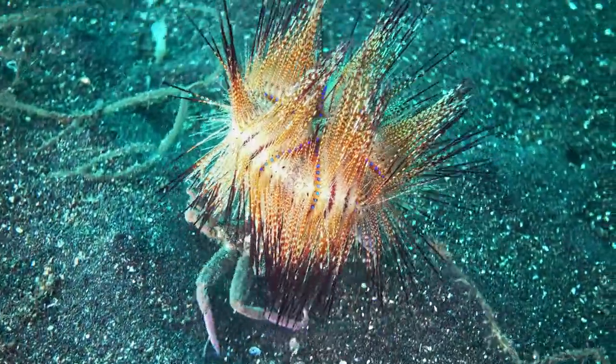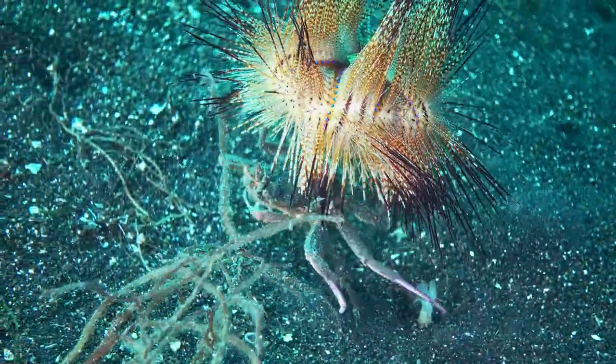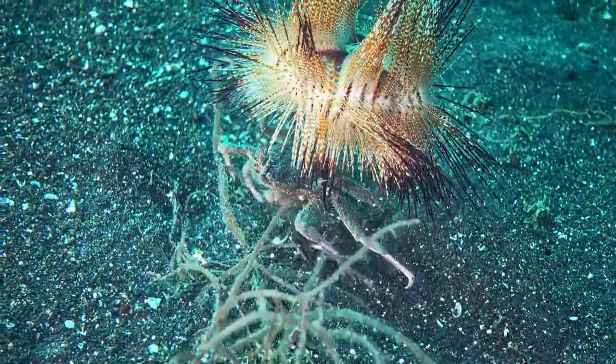And most interesting of all are the carrier crabs that grab a fire sea urchin and wear it as a hat.